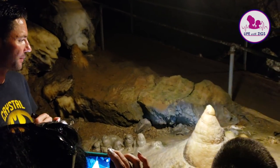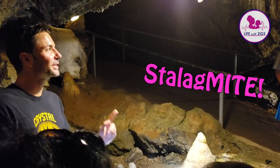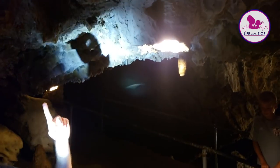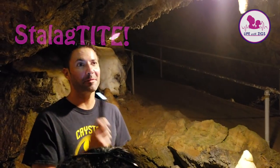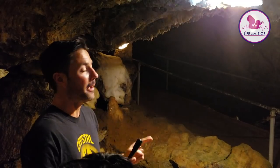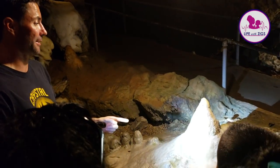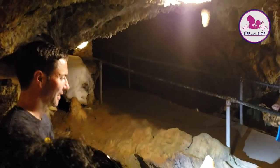What is this giant spiky thing? A stalagmite. What about this smaller spiky thing? A stalactite. If you didn't get that, here's an easy way to remember it: tights are at the top. They hold tight to the ceiling. Mites might crawl up your tights because they're at the bottom. That's how you remember it. The stalactites and the stalagmites.